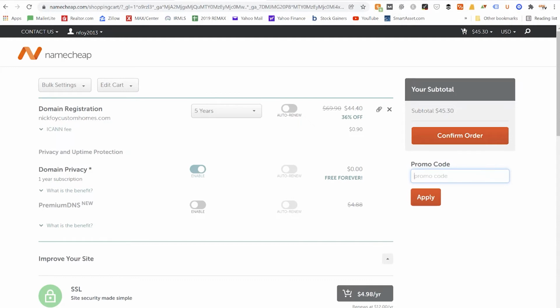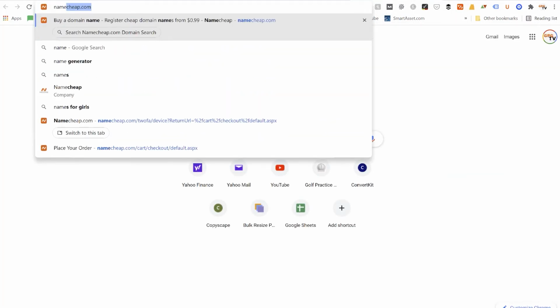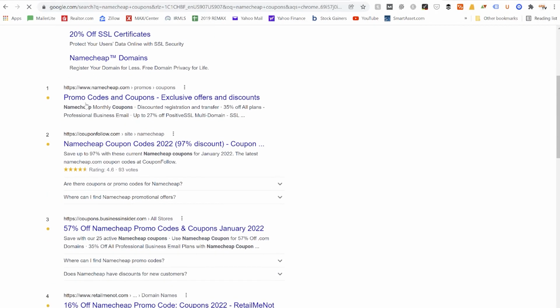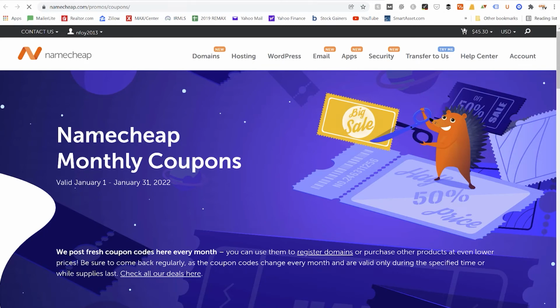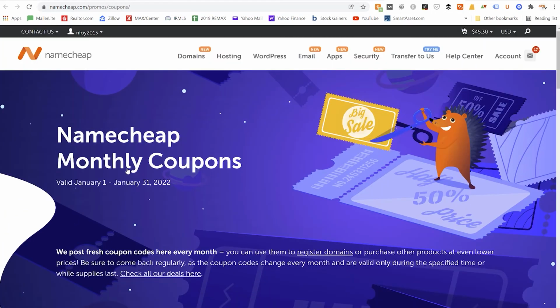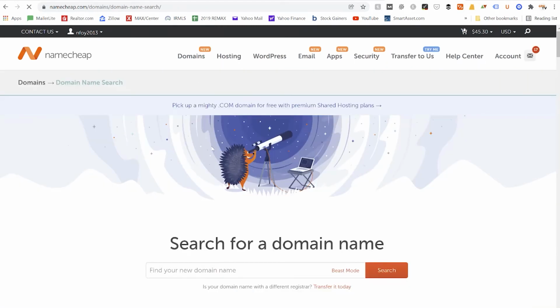Now there's also a way to go on Google and type in Namecheap coupons. And there's actually a website right here that's by Namecheap.com. It's their promo codes and coupons page. So when we open up this page, you can see any coupons that are valid currently, from January 1st to January 31st, 2022. So these are the January coupons they have going right now. So when we're registering a domain, you can get a discount using this code here. So you can just copy this code here and we can go paste it back on the other screen. But I'm going to go ahead and just use the code they were already giving me on the domain name search page.